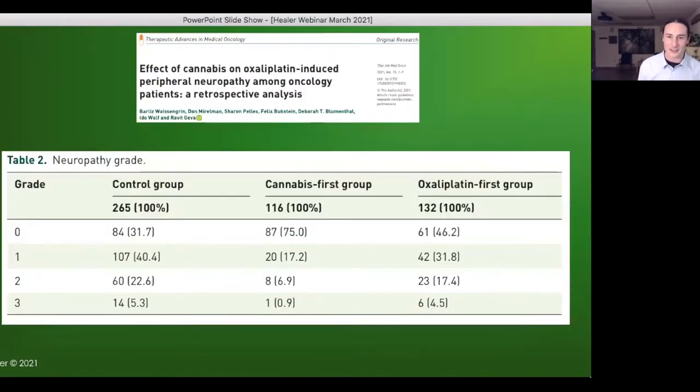Let's take a look at the neuropathy grades. So out of all of these, 700 patients, and you can see how they're divided up here. Oh, there's less than 700, and I think these were the final responders. Actually, I'm not sure about that. I'm not sure where all the 700 went. We'll have to get back to you on that one. But let's take a look at the neuropathy grades.